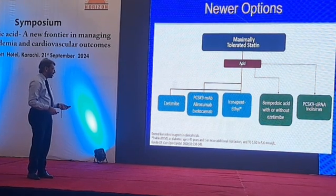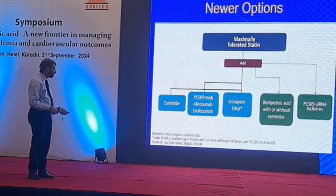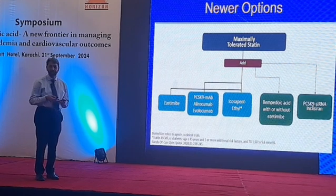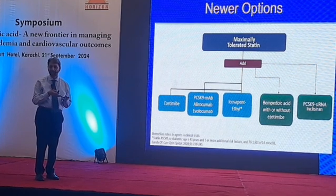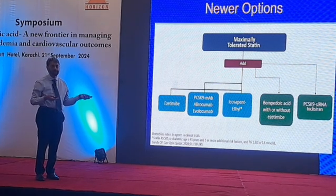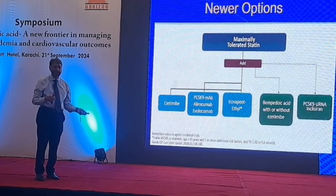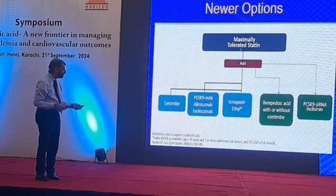These are the add-on drugs after maximum tolerated statin. We have already discussed these three, which were always there. This one, icosapent ethyl, is for triglycerides. Previously, people were adding fibrates along with statin even at triglyceride levels of 200 or 300, which is not indicated. It is indicated once it's above 500. Now it's a 2B recommendation between 150 and 499 triglyceride: you can add this drug to statin. So this is specific to triglyceride. The rest are to achieve LDL targets if you are not achieving them with your maximum tolerated dose of statin.